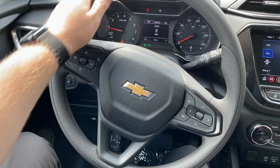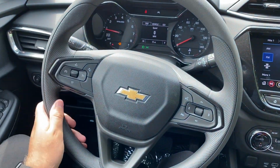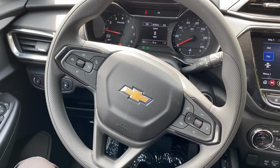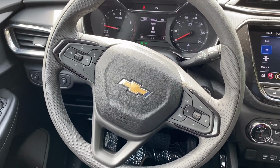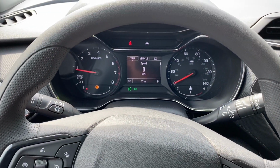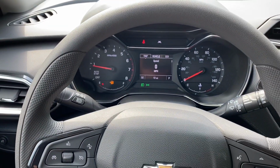A little different style steering wheel than what we normally see on the Chevy models, which is kind of cool to see. You get something a little different. The dash is also a little different as well. I do need gas, I know that.